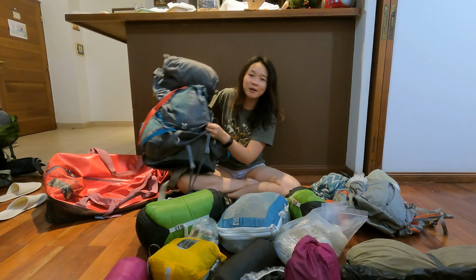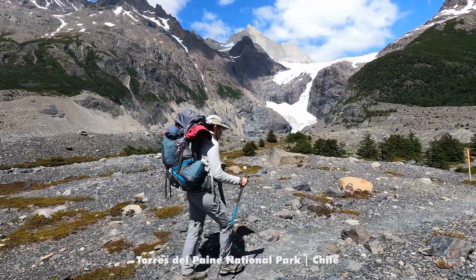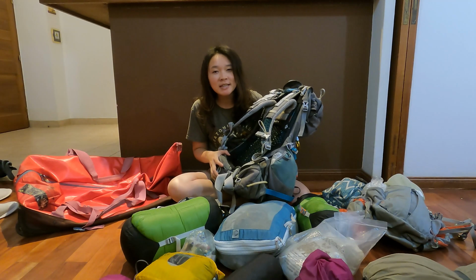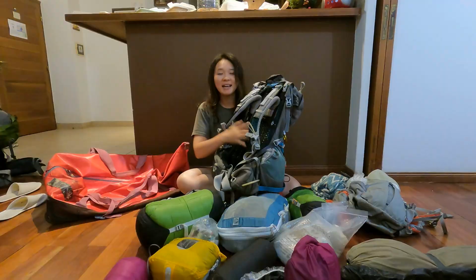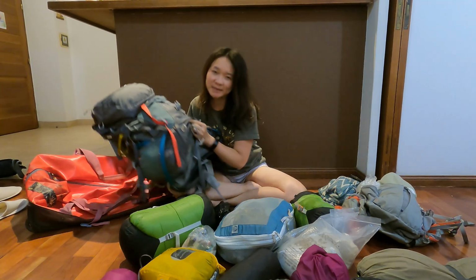I also have the Osprey Aura 50 liters. Pretty similar to the Osprey bag that John has, but this is a smaller, older version. This is the only big backpack I can find that fits my torso. I have an ultra short torso, and this XS size is the only bag that fits me. A little bit too small for all my stuff.